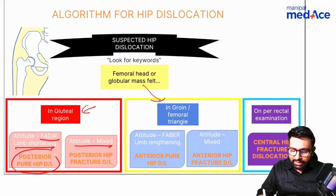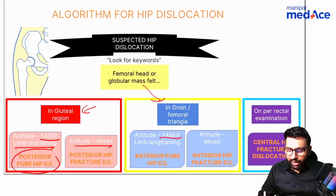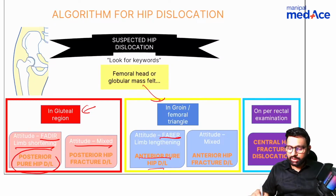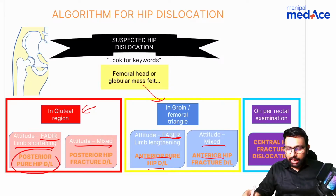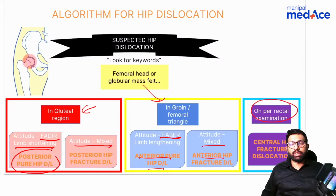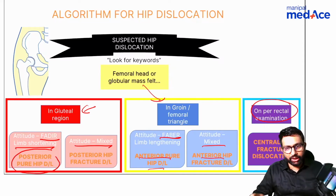And if the femoral head is in the groin or femoral triangle, again look at the attitude. If the attitude is FABER, then it is pure dislocation. If it is mixed, then it is a fracture dislocation. But if on per rectal examination you're feeling the femoral head or globular mass, then the answer becomes central hip fracture dislocation. Is this clear?